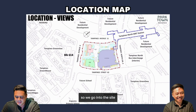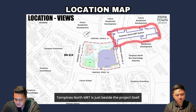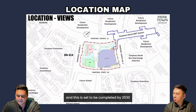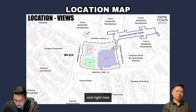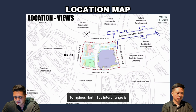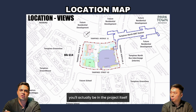So we go into the site location map. Tampines North MRT is just beside the project itself, and this is set to be completed by 2030, and it will be connected to the project itself via B1 and level 1. And right now, just beside the project is where the Tampines North bus interchange is. Now this will just be an interim, but eventually it will actually be in the project itself.